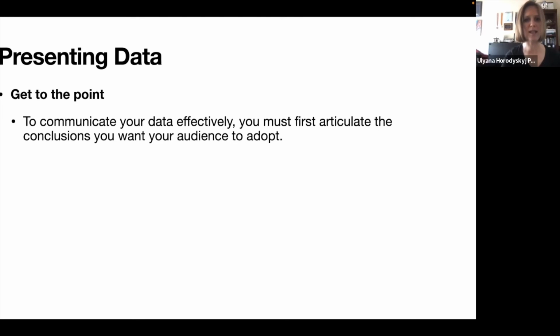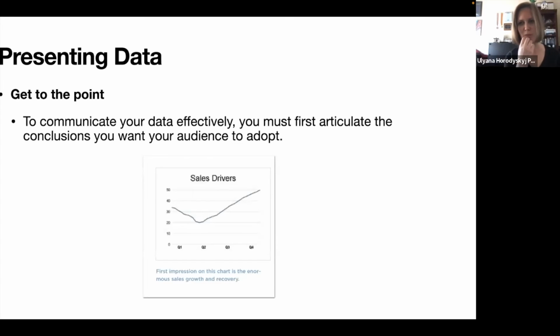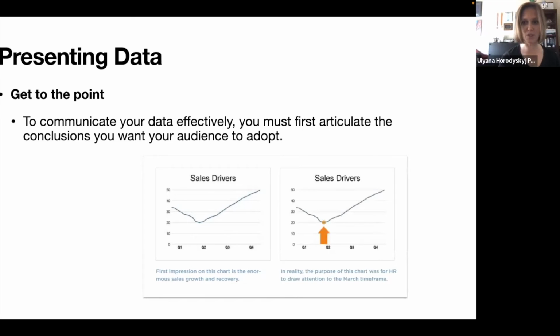Okay, so to communicate that data effectively, you must first articulate the conclusions you want your audience to adopt as well, right? This is just something from marketing, but I thought it was a good one. It looks at sales drivers through the 4 quarters. The first impression you get is, wow, look at that enormous sales growth and recovery from quarter 1 to quarter 4. But in fact, the person's point in the presentation was to draw attention just to quarter 2. They didn't care about the growth after. They really wanted to fixate on what happened during that time period.